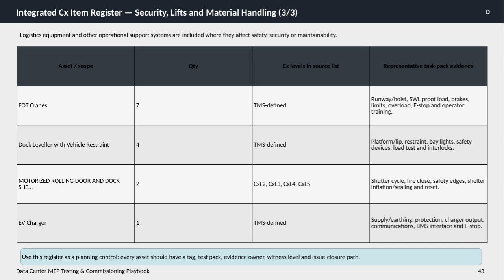There are 7 of these, and their commissioning levels are defined by the TMS. The representative task pack evidence includes critical checks such as runway and hoist inspections, proof load tests for safe working loads, brakes, limits, overload protections, emergency stops, and operator training. Next, the dock levelers with vehicle restraints. There are 4 in total.